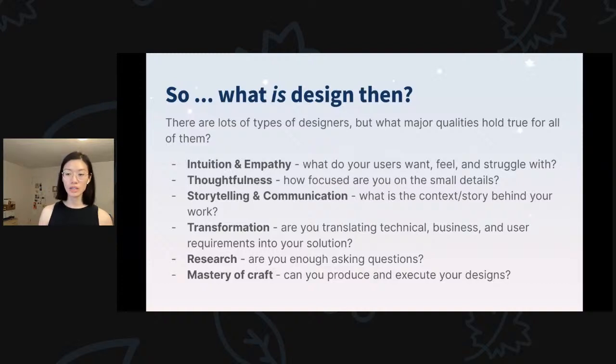Transformation. Design honestly is very much about transformation in the sense that you have all these requirements, you have all these limitations, and you have to translate it into either a beautiful, polished final thing or a solution. So it's very much about getting all your research, all your insights, and translating them into something great. And that leads into the next one. So research. Are you asking the right questions? Are you asking enough questions? Are you talking to enough people? Are you using all of your insights to inform your design? So informed design, super important.